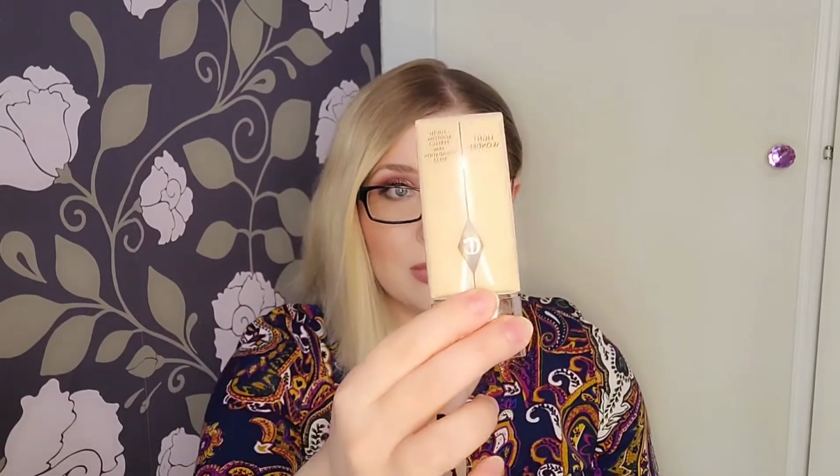Then I would like to talk about the 2 foundations that I have. So Charlotte has 3 foundations that she has. The first one is this Light Wonder Youth Boosting Perfect Skin Foundation SPF 15. 2 layers of this one is going to give you light to medium coverage, and it builds up well to that level, I must say.